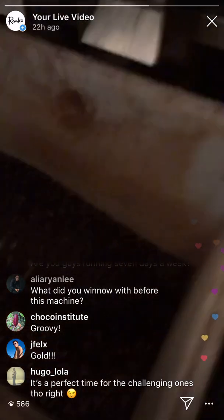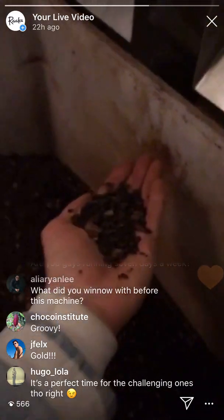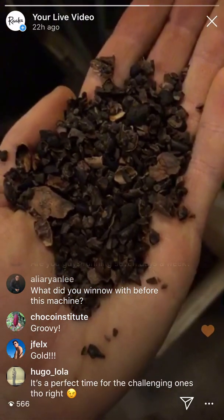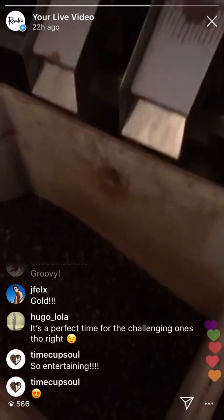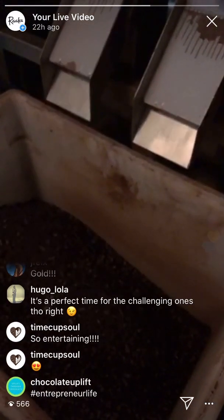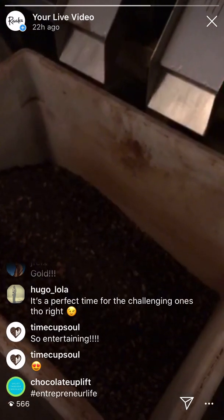So actually, I'm gonna do a little thing right here. Obviously, we're not gonna use these, but you can kind of see that, yeah, we get a lot of shell. So I'll probably do something fun with these, like put them on yogurt. But yeah, it's cool. The thing about the Pack-In-It is it's actually really quiet compared to our other winnowers. But it does take up the whole room.